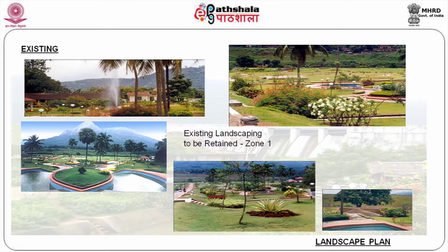You have the view of the dam which has already been developed. You have a huge water body coming from the upper level. See, all these things happen by natural gravity. Water goes from the top, and it will fall down on natural gravity.